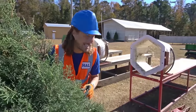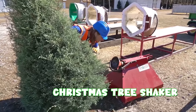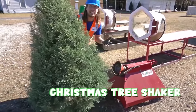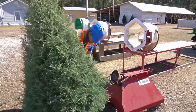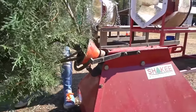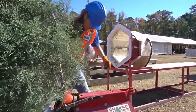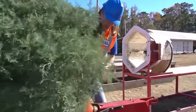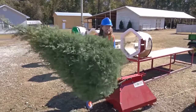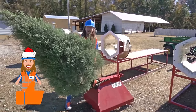Now we're on to our second step. Check this out. This is a Christmas tree shaker. You put the tree right inside and flip the switch and it shakes the tree. It gets all of the loose needles off. So let's try it. Let's get the tree inside there, just like that. I gotta grab a hold of it in the proper spots. Here we go. Are you ready? And we're gonna flip the switch. Whoa! It's shaking the tree, all right. That was great.